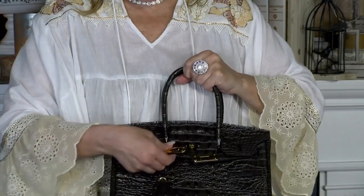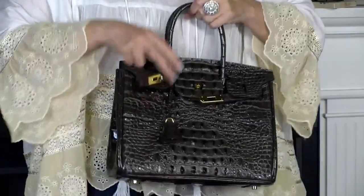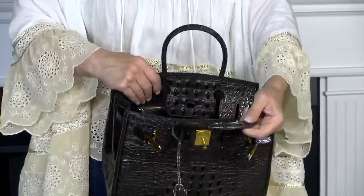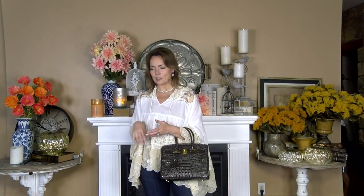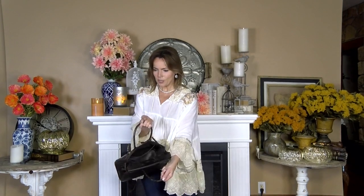And even though you can put this in here and put these across, nobody ever really does that. So the way most people do it is they'll open this up, put that flap in the back, just like that, and then carry it like this. This is how most women carry this bag, if they carry the original that inspired this. So absolutely love that bag.